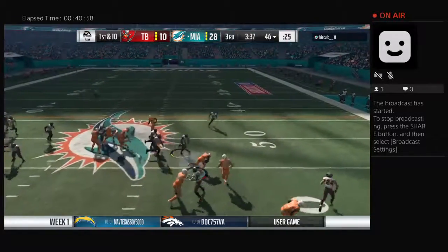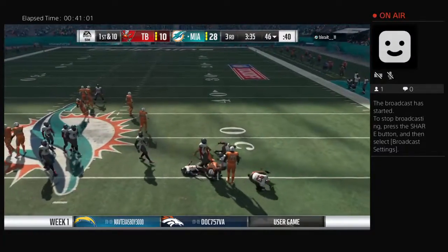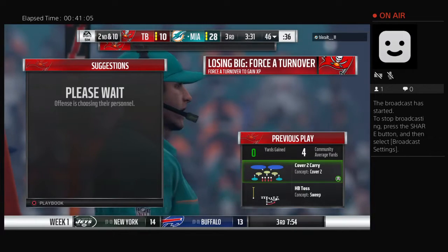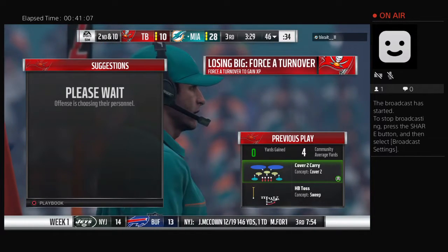They'll start out on the ground with a jive. And heavy contact. He is knocked down hard. No gain on the play. It'll be 2nd down. So nothing there.